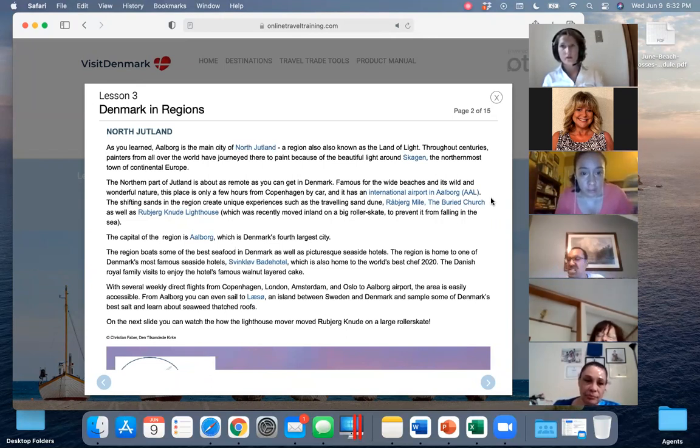As you learn, Aalborg is the main city of North Jutland, a region also known as the Land of Light. Throughout centuries, painters from all over the world have journeyed there to paint because of the beautiful light around Skagen, the northernmost town of continental Europe. The northern part of Jutland is about as remote as you can get in Denmark. Famous for the wide beaches and its wild and wonderful nature, this place is only a few hours from Copenhagen by car, and it has an international airport in Aalborg, AAL.